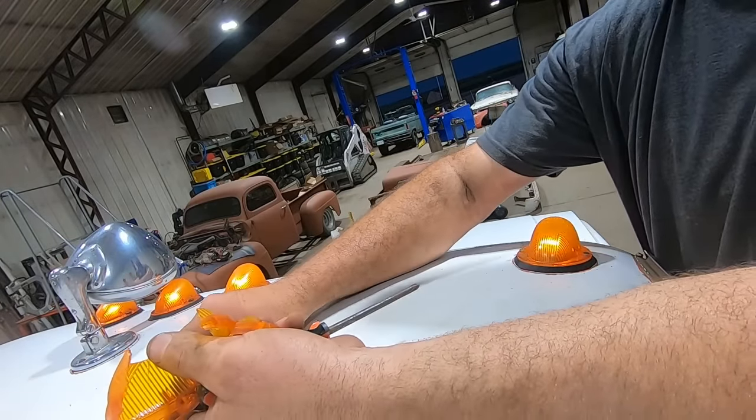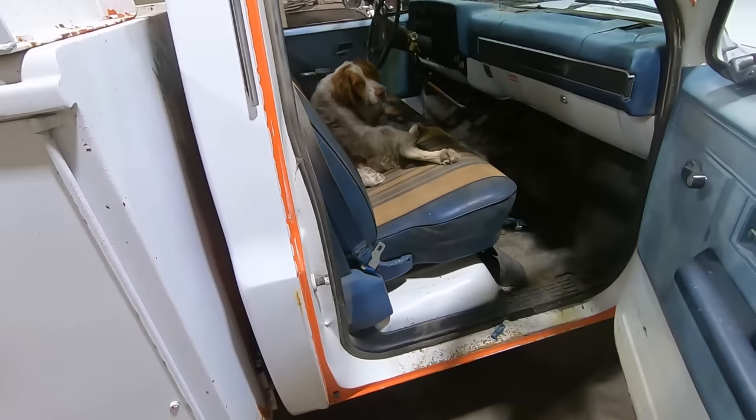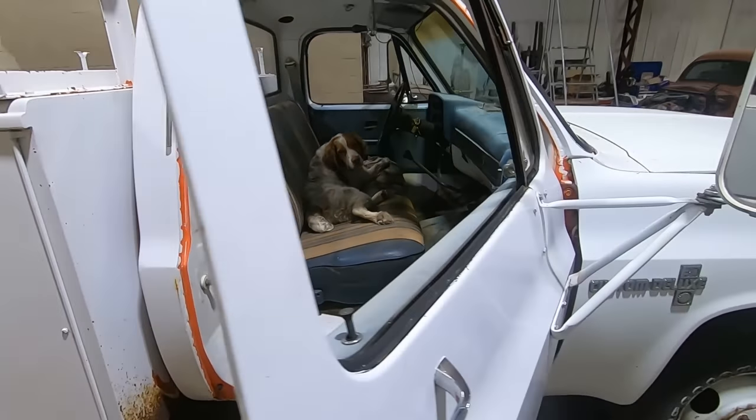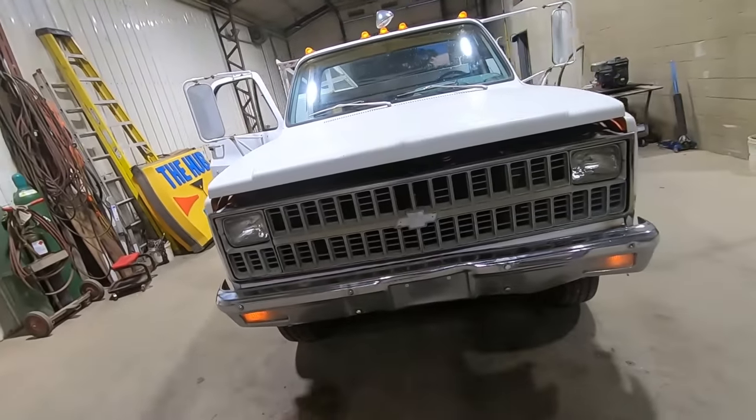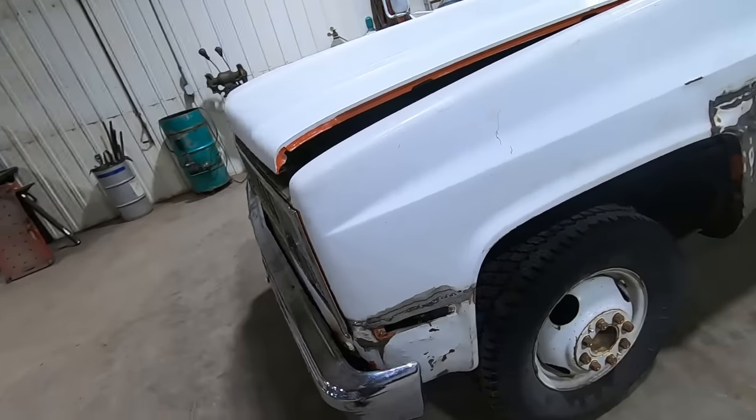Alrighty. Way good. What do you think? You should come out here and check them out. Pretty freaking awesome. Let's do a light check. Those two marker lights are working. Oh, we need to find one for that. I think I got one stashed away though.